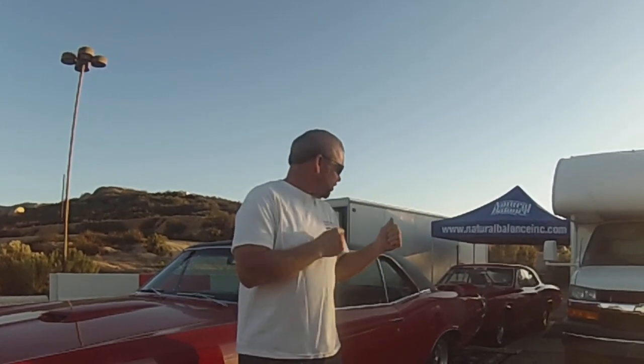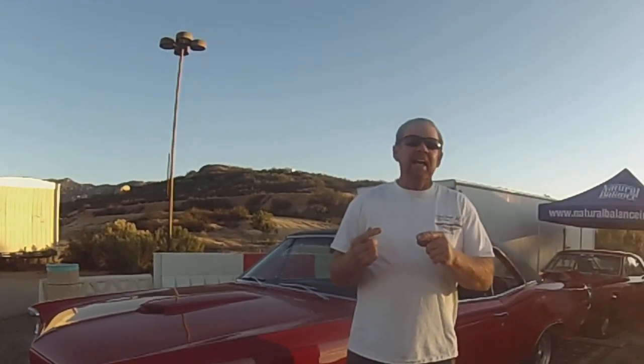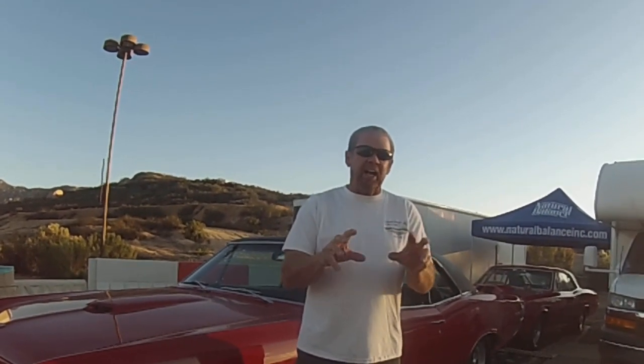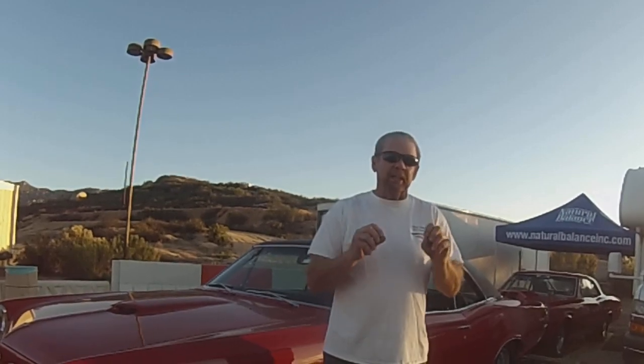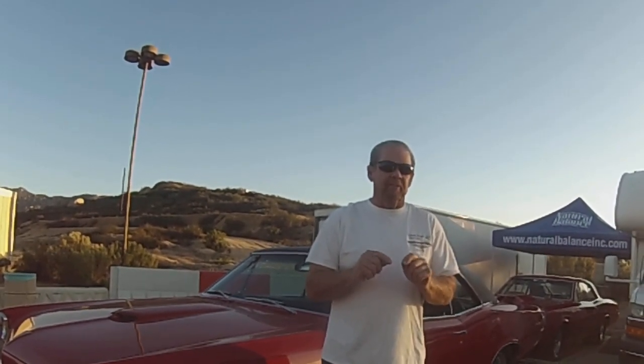Hey, my name's Larry Smith. My son Jeremy and I run these two Pontiac GTOs. And we want to challenge all of our Mopar buddies, all of our Ford buddies, and our Pontiac buddies to a shootout. We're gonna rent the track, and we wanna invite you guys to come, so stay tuned. We'll send information on what's gonna happen. We're probably looking at the first quarter of next year.